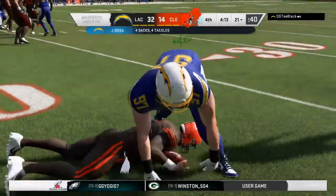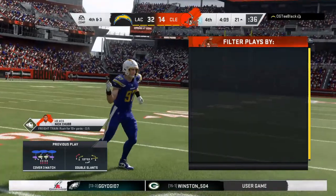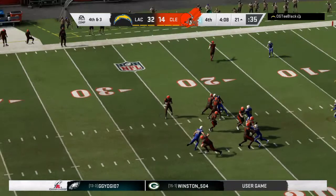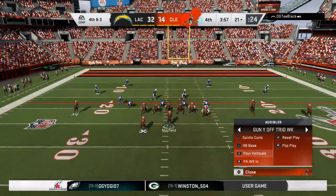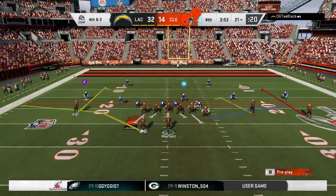And again, it's Mayfield. And he's not able to get away. Sacked back at the 22. Joey Bosa. Who else? He's in there for his 4th sack of the afternoon. Their already slim hopes are going to ride on this one. They'll go on 4th down.